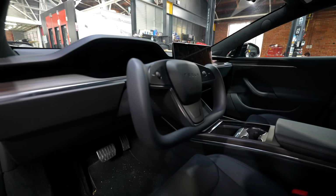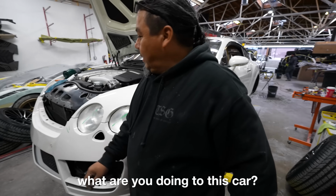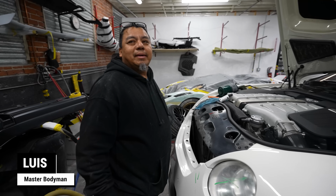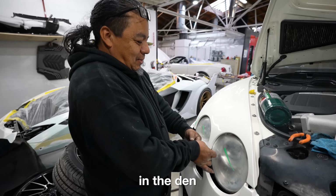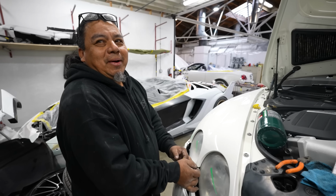The steering wheel, does that mean it's a Plaid? The S has that steering wheel too. It does? Okay. Yeah. What are you doing in this car? Oh, nothing, just hanging out. Hanging out, yeah. Nothing to do. You know, Big is not here. Oh yeah. When the king is not in the den, all the animals make parties, you know.